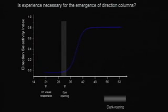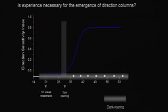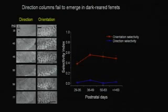So the experiment to test that is to ask what happens with dark rearing. You can rear an animal in the dark. I mean, we're not rearing them for very long in the dark, actually, but bringing them out at these different time points, and you can ask, is direction there? And what you see was very clear. Now, for some reason, I didn't realize that it got in reverse, but direction is being illustrated here, and orientation is being illustrated here. And what you see is zip on direction, but very clear orientation selectivity. So again, consistent with the idea that not only is direction selectivity delayed in its emergence, but it requires experience for its expression.